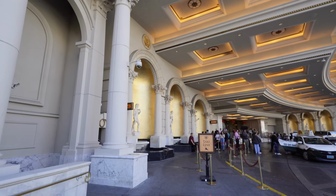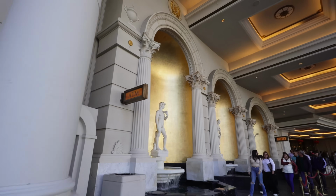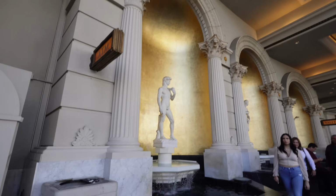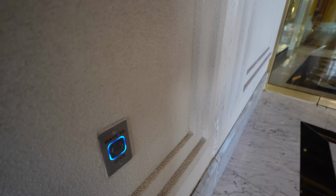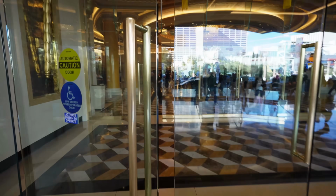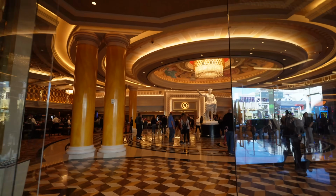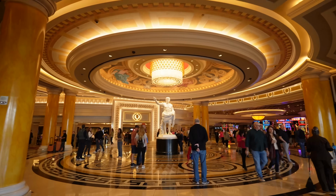Well, I did stay here last year, and this was all scaffolding, and now it's all fixed up. They have these mini statues here, the Roman gods, and the fountains are working. Your boy always likes doing the automatic doors. Keeps the hands germ-free, and I'm still always sanitizing. Walk right in here to the main area.